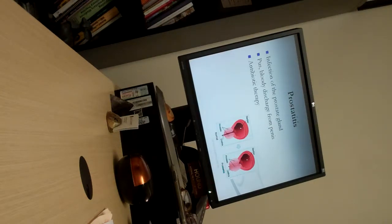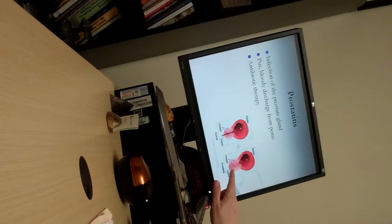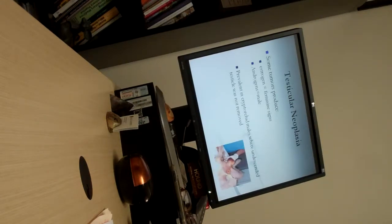Inflammation or infection of the prostate gland. Again, the prostate encapsulates that urethra, and if there is infection, that can impair that urethra, and again, urine coming out. Because this is an infection, we can most likely see pus or blood, common symptoms of an infection. And because this is infection induced, we're going to treat with antibiotics.